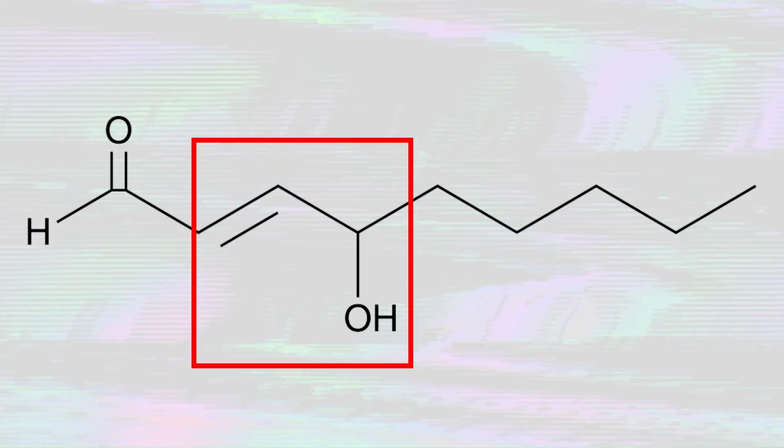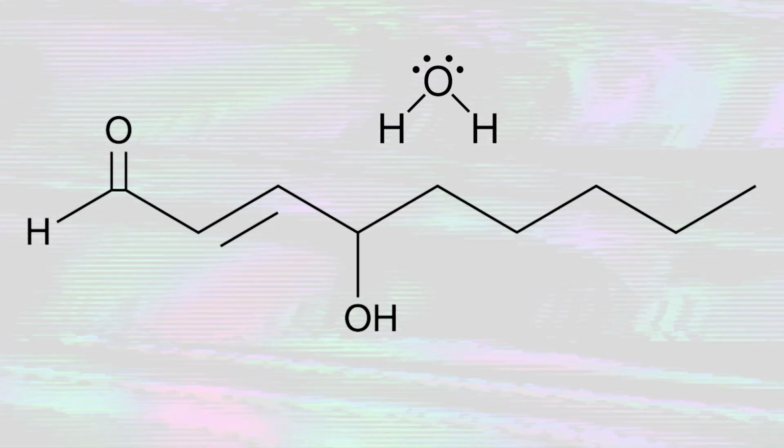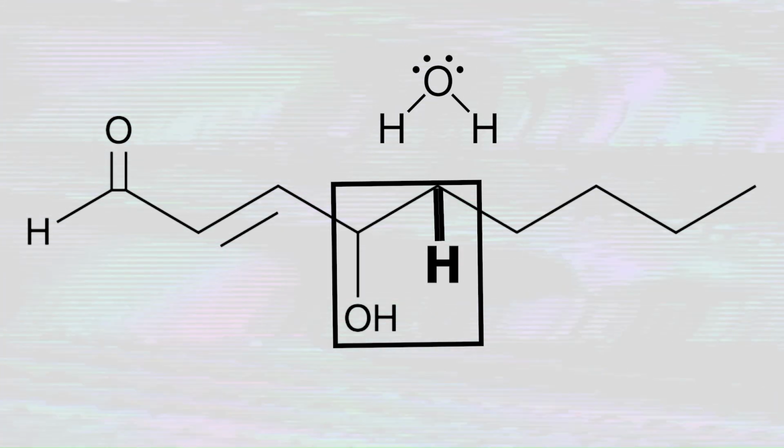This has an OH group and it still has a carbon-carbon double bond, but this OH group probably came from the hydration of one of the alkenes, a certain chemical mechanism where water is used to break the carbon-carbon double bond, and on one of the carbons an H is added, and on the other carbon an OH is added, hence the hydroxyl group contained on the side of this molecule. And then at the end of the chain there is an aldehyde group.